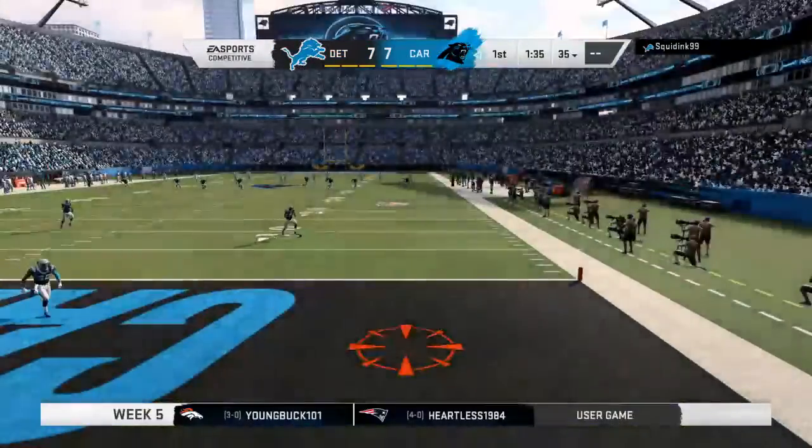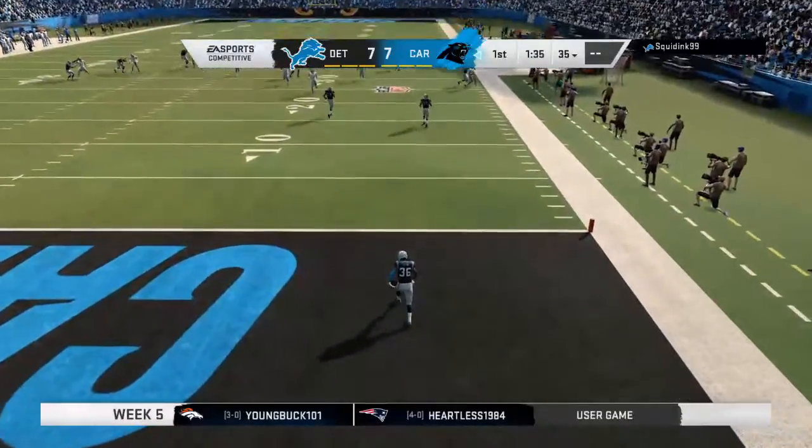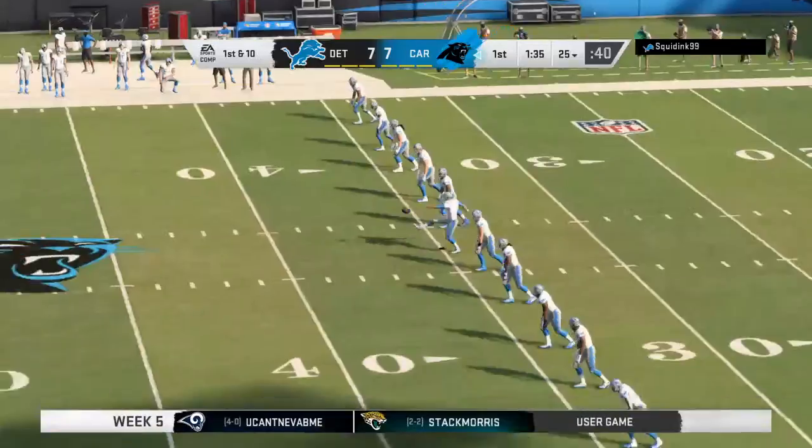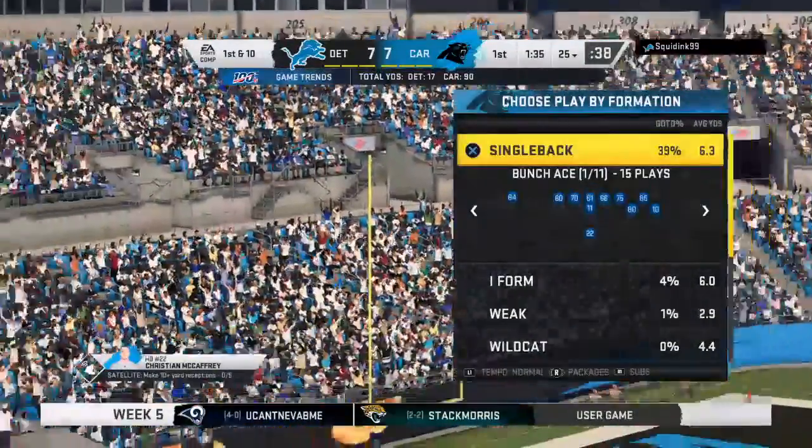So all even at 7 now as they kick it away. That'll be taken in the end zone. And no run back here. This will be a touchback, and it comes out to the 25-yard line.